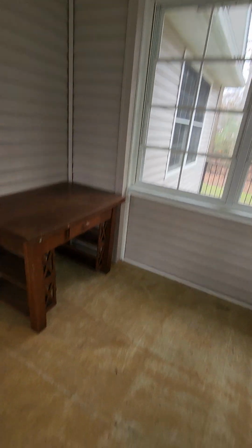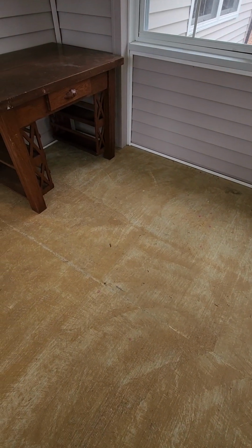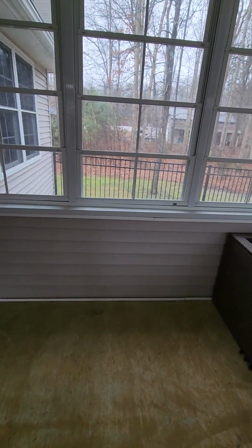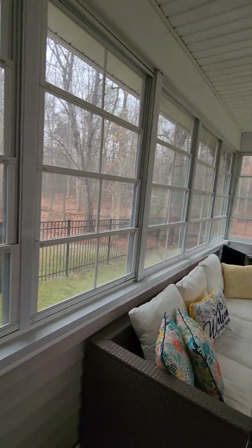This looks to be just like a painted concrete. Maybe there was carpeting out here and they pulled it up and that's where the color's coming from. I'm not 100% sure. No, it looks like they pulled out carpet.